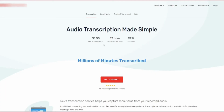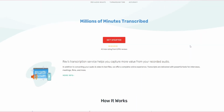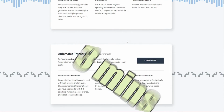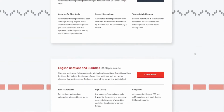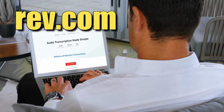Take a look at this right now. You will be paid $1.50 per audio minute simply for listening to music and transcribing it into lyrics. A typical song has a length of about 3 minutes, and based on these earnings, you can expect to earn $4.50 per song. So the next thing I want you to do is go to this next website called rev.com.